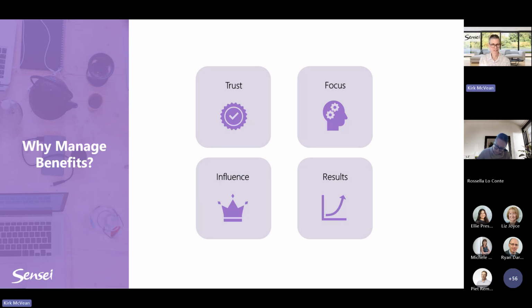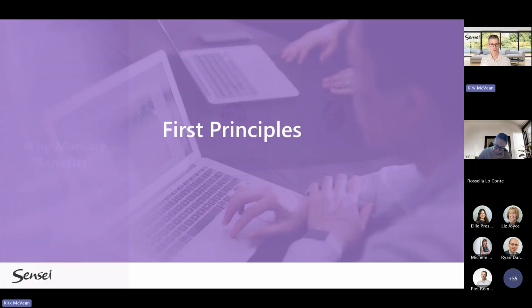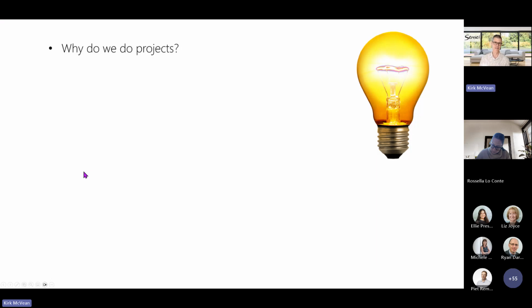But it's hard. So let's talk about it. And when we talk about how we might implement it or what worked for me, I think it's helpful to start with first principles. So apologies, let's just start with a couple of ABCs and then we get into the fun stuff. So the first question for you, why do we do projects? Why do we do projects? Well, I think to generate value. Right? We create the conditions by which we can then create value.